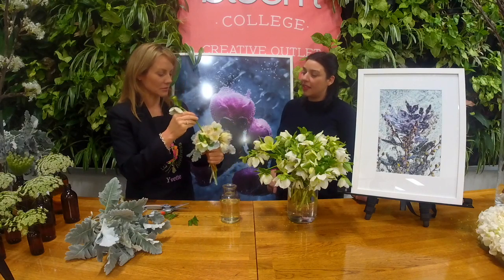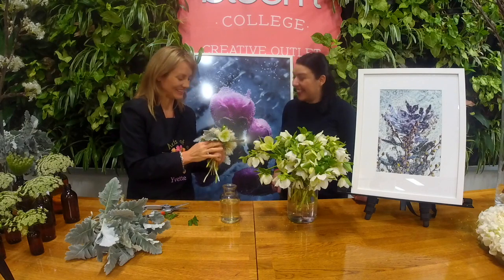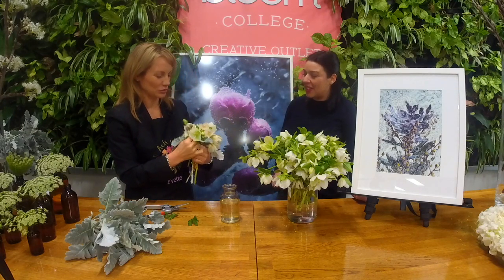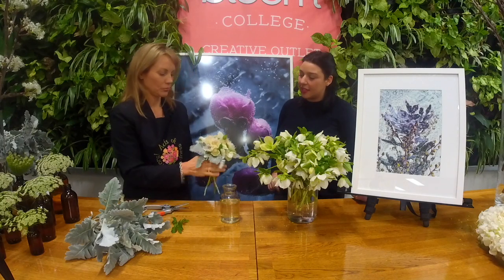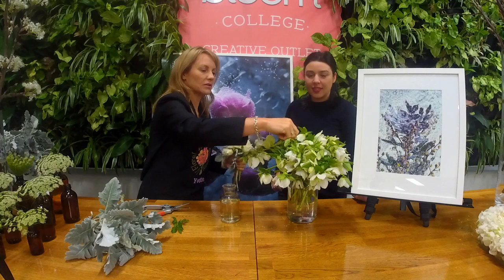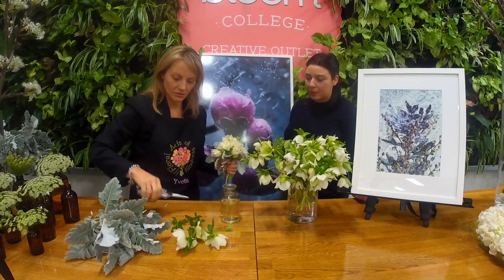Now I'm cutting these stems in this little posy quite short because I know where they're going, so it doesn't really matter too much if they're not too water sourced. What I just want to make sure that I do is not make it too big so that it can't then fit in your freezer.